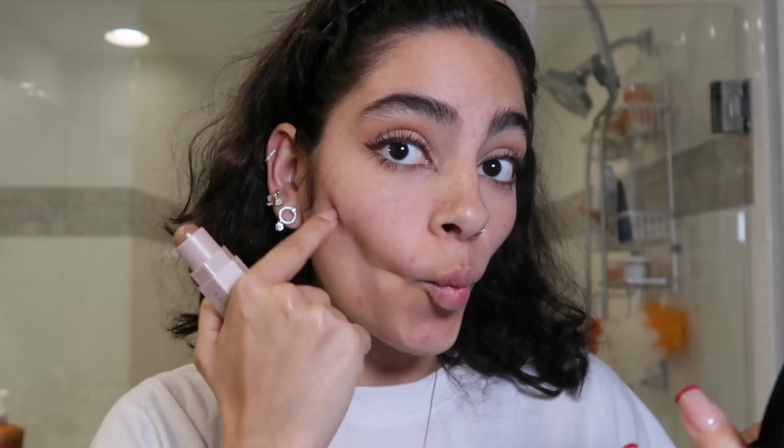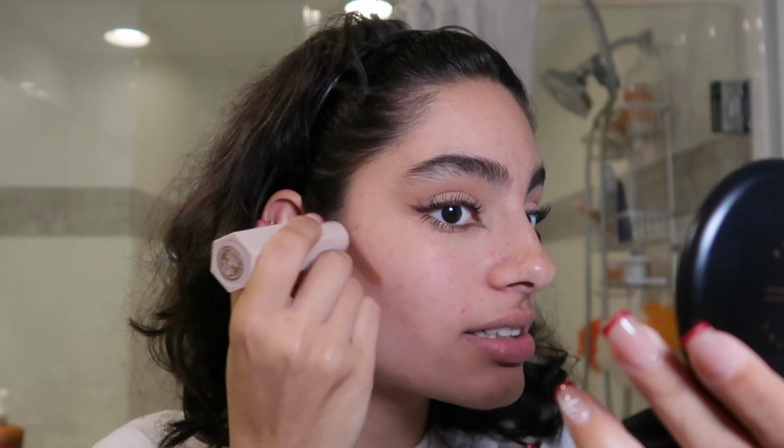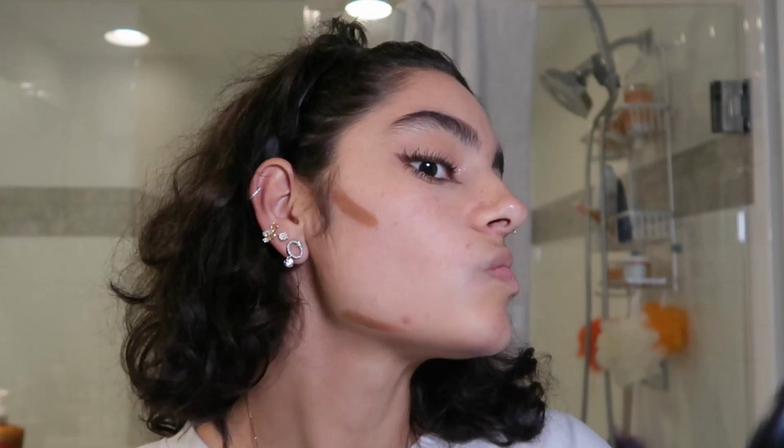All right, let's move on to the base. I recently bought this as well. It's the Fenty Beauty contour stick, and this is in Mocha. Well, she calls it the Match Sticks. Match Sticks is what she calls it. And I'm gonna put it like here. That's the only way I know how to really explain this. A little bit, just like that. And then I'm gonna put a little bit down there.